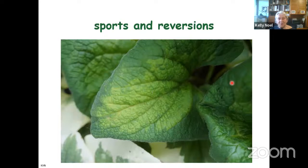I did try to make a cutting of some of the leaves and left some of them there. Anyway, nothing happened. It didn't survive. The original green and white plant survived, but this one, I didn't know whether it was a sport or a reversion, but I played with it.